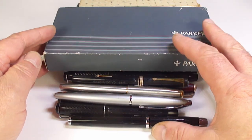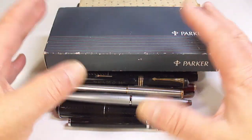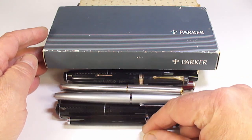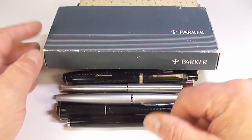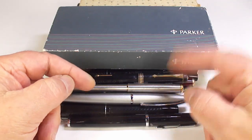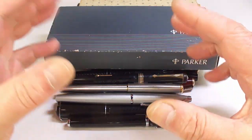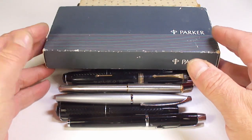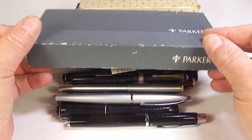All these pens that we found, some are good, some are bad, some are indifferent, some are for spares. The majority will be available for sale once they've been restored, so you have to be quick. A lot of people reserve their pens. They see something that they like, they get in touch, and they reserve it subject to restoration. So I've got quite a few, so let's get on with it.